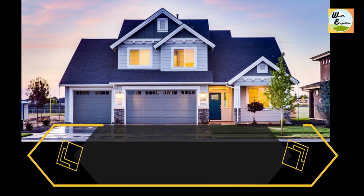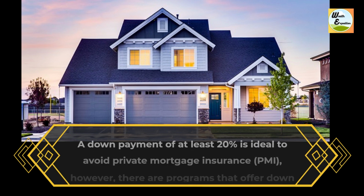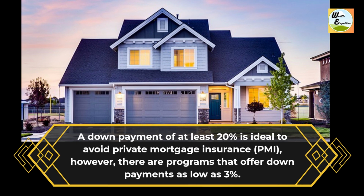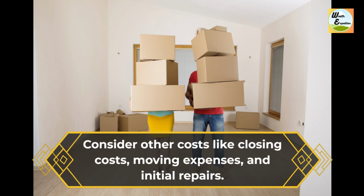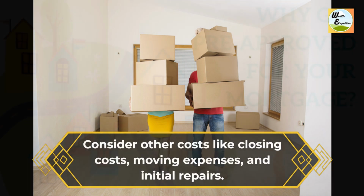A down payment of at least 20% is ideal to avoid private mortgage insurance, PMI. However, there are programs that offer down payments as low as 3%. Consider other costs like closing costs, moving expenses, and initial repairs.